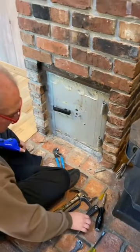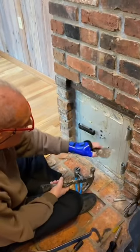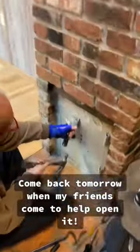Who knows what they'll find inside the safe? Coins, gold, old artifacts, maybe all those listed and more. I have a good feeling there's something inside. Stay tuned.